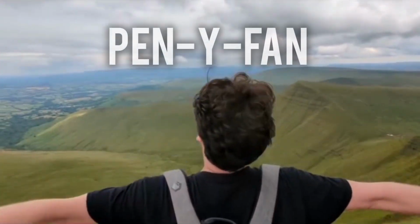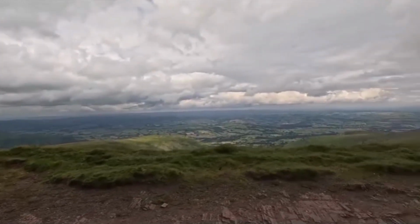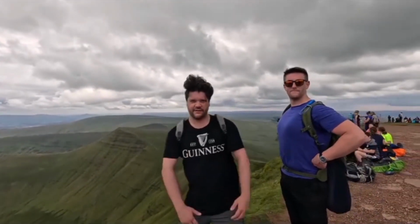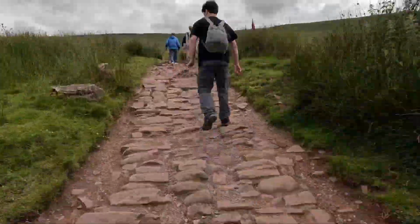Pen y Fan is the tallest peak in South Wales. It's situated in the Brecon Beacons, and it's definitely worth going up if you have a few hours to spare and you're in the region. It's very different from other mountains in the sense that it's very grassy, not a lot of rock cliff edge here, and also it's quite an easy challenge, not that difficult. But I'm going to give you some tips in this video if you are planning on visiting there.